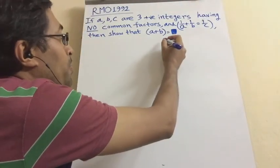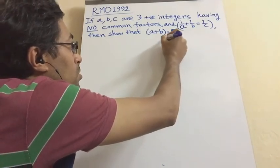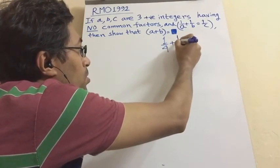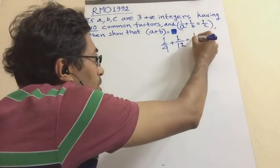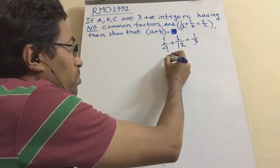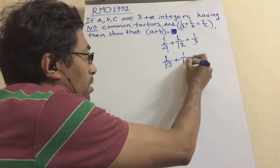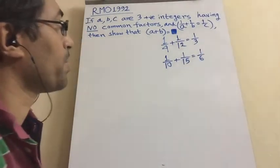One is 1 by 4 plus 1 by 12 is equal to 1 by 3. And another example could be 1 by 10 plus 1 by 15 is equal to 1 by 6.